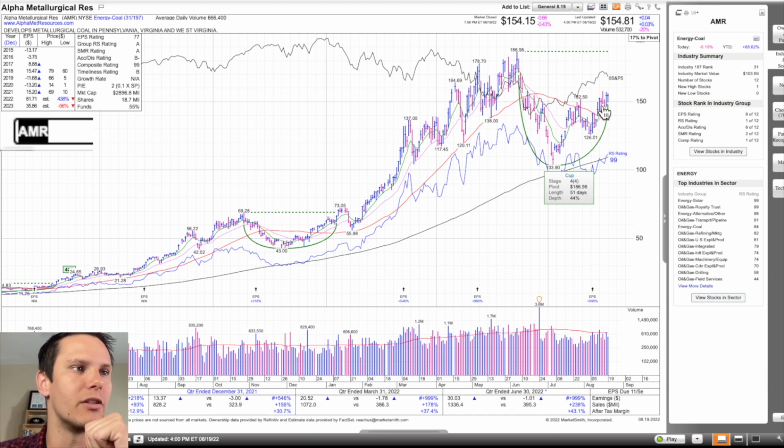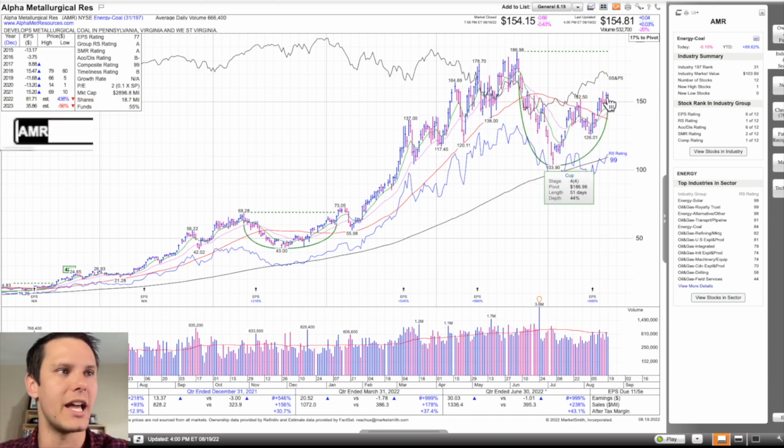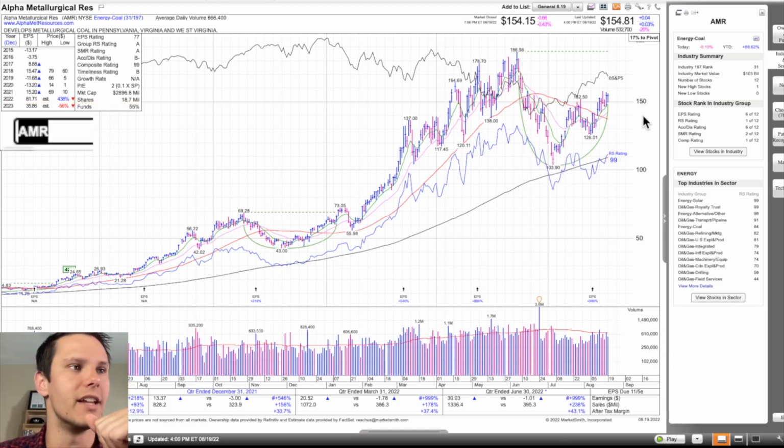And you can see we've been trending just above the rising 8-day EMA and holding really nice action on Friday as the market came down. This closed even and closed within the 76th percentile of the daily range.